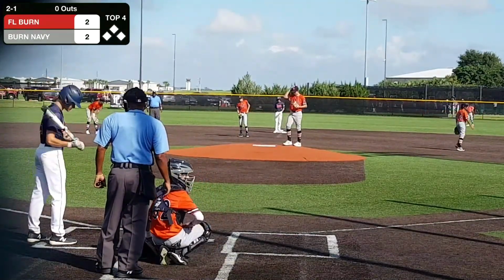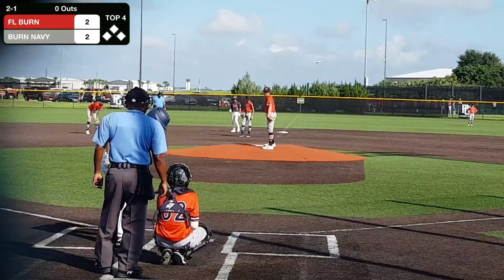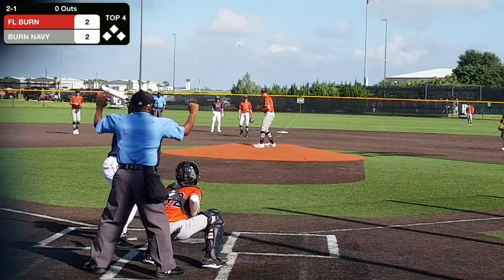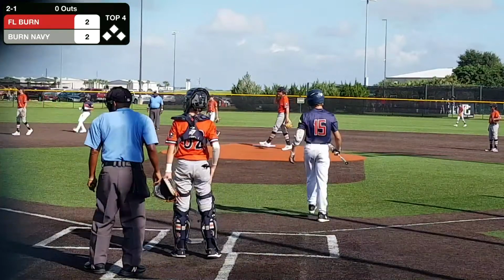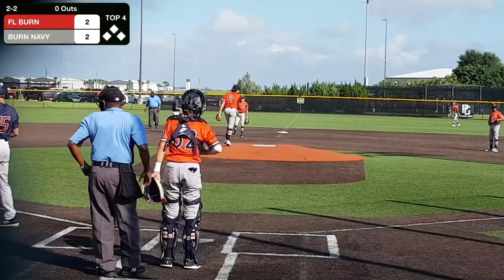So a 2-1 count to Arnett. And it may change the philosophy of the hitter right here. He may just be looking to go get the ball to the outfield in any way that he can with 2 outfielders. Yes. Futch delivers. Ball down in the zone, fouled down the third base line by Arnett to even the count at 2-2.